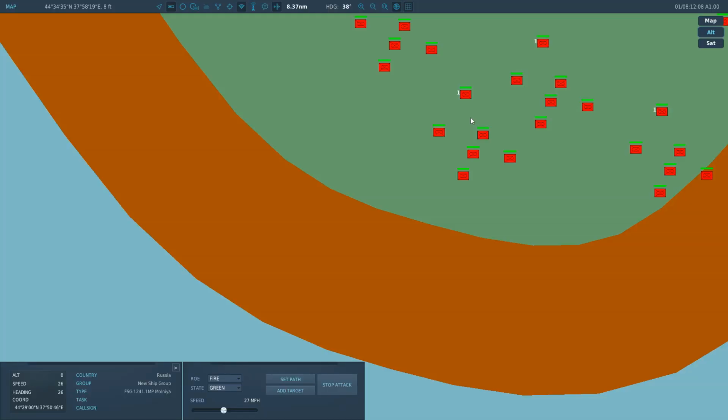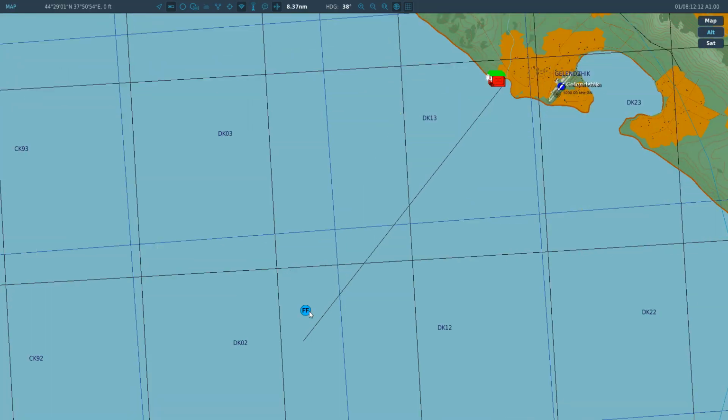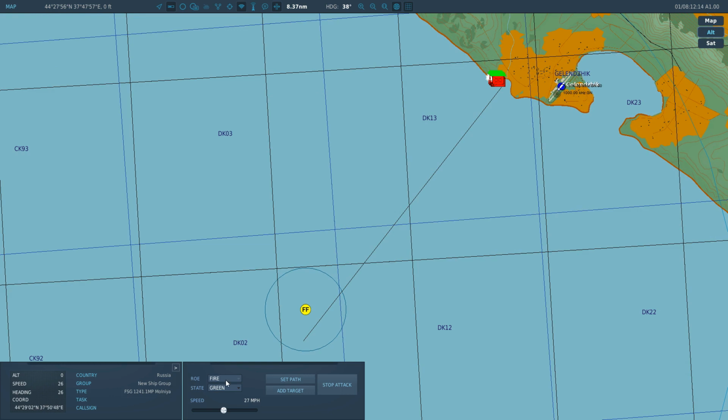Next, what we're going to do is leave it on fire ROE. We're going to get to within range where it can detect these guys with its own captain's eyes, and he will fire on them when he's good and ready. And we'll see what weapons he uses and stuff like that. Stand by. Yeah, could you be a little faster?